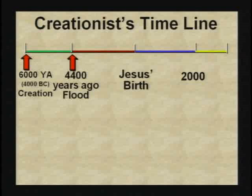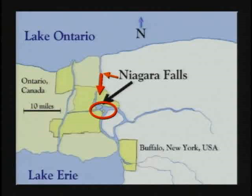Well, about 6,000 years ago, God made everything. 4,400 years ago, there was a big flood. A guy named Noah built a big boat, saved all the critters. After the flood was over, the water's running off. Psalm 104 says the mountains arose, the valleys sank down, the water rushed off. Read Psalm 104. And half of that gully washed out the first 20 minutes.